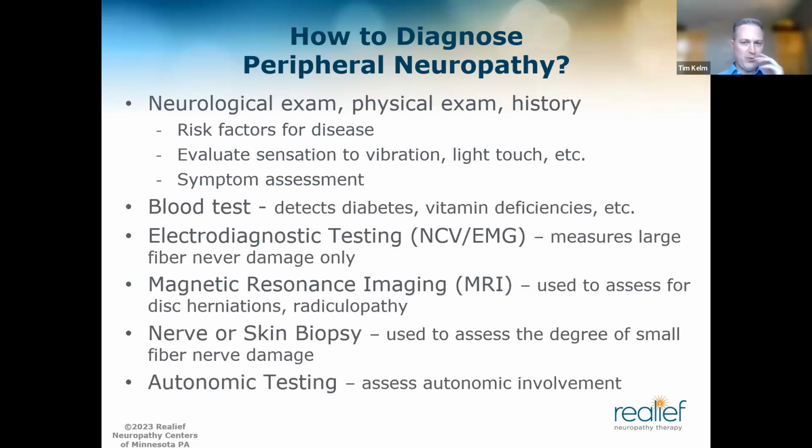Blood tests, right? That's more for diabetes or vitamin deficiencies. The electrodiagnostic testing, where they basically hook you up to some pads or stick a couple needles in the muscles and run a current through it to check the transmission of the nerve impulses. MRIs, they're going to look for actual physical things like impingements where things are squishing the nerves. The damage that happens with Lyme disease, it's not compressive. So there's nothing squishing the nerve that can be surgically unpinched, like carpal tunnel in the hand. You can surgically release an impingement or where it's getting contacted or compressed.